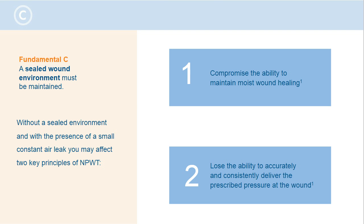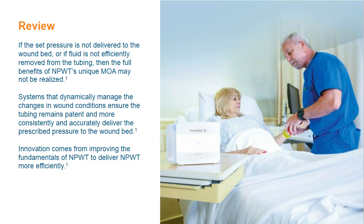If you introduce an air leak, a constant air leak, into an NPWT system, you end up compromising Fundamental A and the ability to deliver and maintain the set pressure at the wound. If the set level of negative pressure is not delivered to the wound bed, or if fluid is not efficiently removed from the tubing, then the full benefit of NPWT's unique mechanisms of action may not be realized. More so, systems that dynamically manage the changes in wound conditions can ensure that the tubing remains patent and more consistently accurately deliver the prescribed pressure to the wound bed.